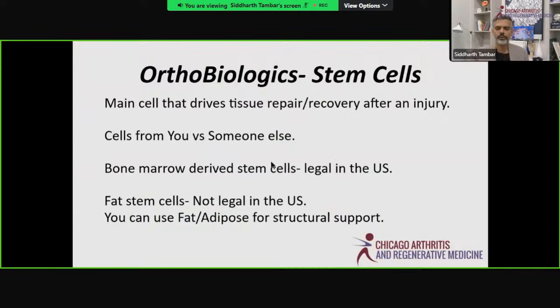The next type of orthobiologics to be aware of are stem cells. These are the main cells that drive tissue repair and recovery after an injury. Use your own cells, not somebody else's. The evidence shows that using your own cells is adequate and appropriate, and it's much safer because when you use somebody else's cells, there's always a potential risk that your body can reject them.